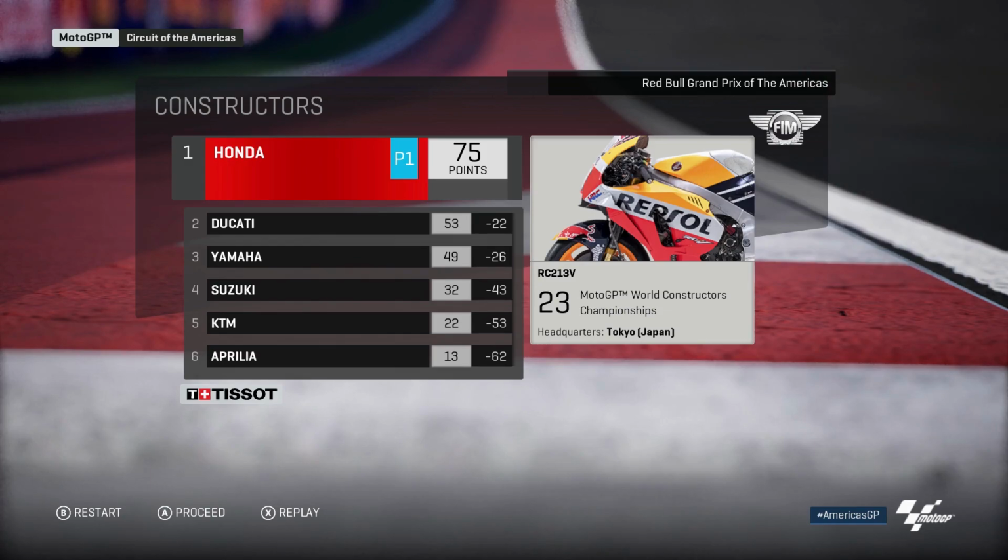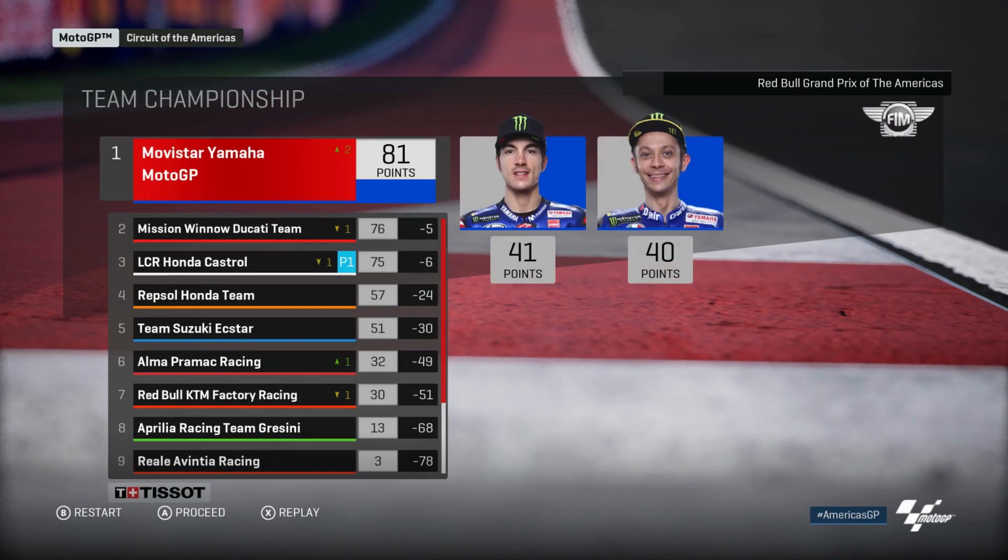So we're probably going to move on to the Teams Championship in a second. Obviously some big gaps forming in this Constructors Championship. Suzuki 43 off, I mean, they're very far off. To be fair, the top 3 are pretty close, only a race went in. But Movistar Yamaha move up 2 positions to take the lead of the championship. Mission Winnow Ducati moved down 1. And so do we, moving down to 3rd position, so 81, 76 and 75 respectively.